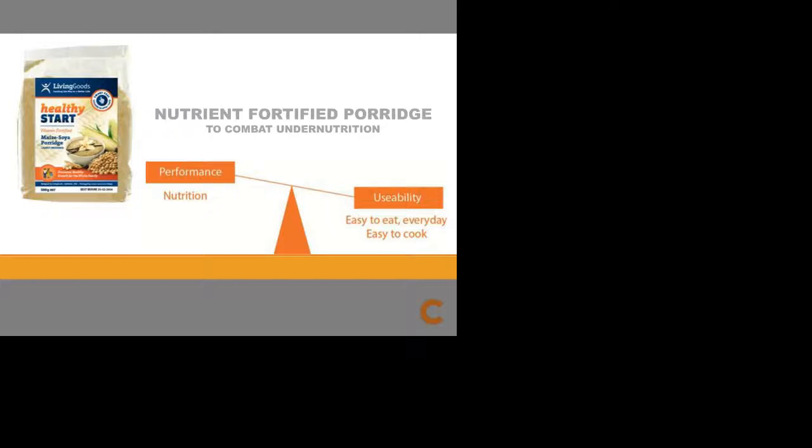This included a lot of research on our end on the best nutritional combination. For the best performing product, we needed as much nutrition packed into each spoonful as possible. But this mix wasn't very tasty. So we added sugar, making it easier to eat, or more usable. Sugar does have some nutritive value, but not much. So we were sacrificing performance in this case.